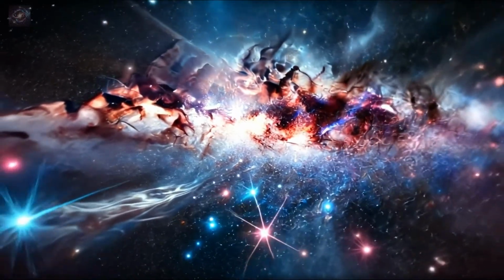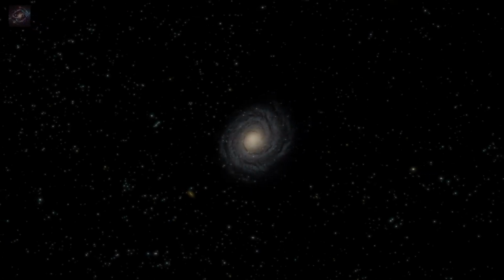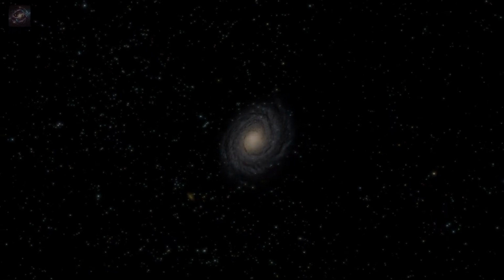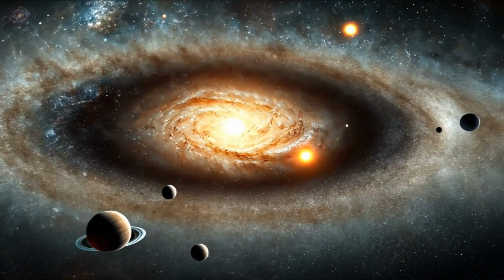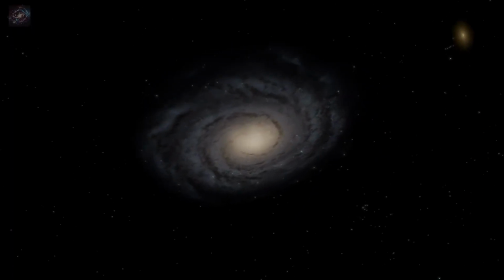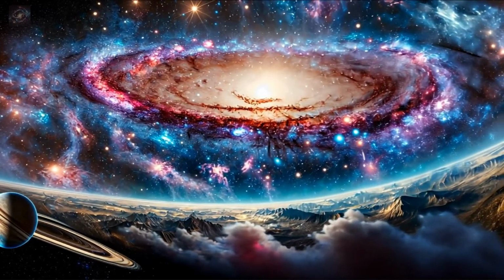These feedback processes inject energy into the ISM, heating it and dispersing gas, which can either suppress or stimulate further star formation. In Andromeda, feedback-driven bubbles and shells of ionized gas are visible throughout its disk, offering a dynamic view of the cyclical nature of star formation.